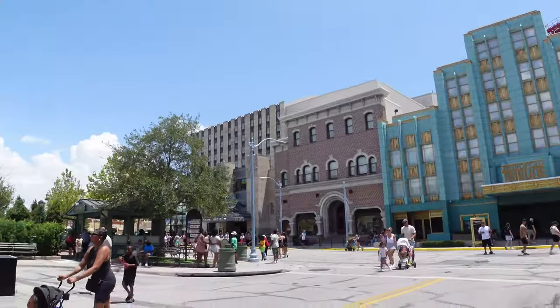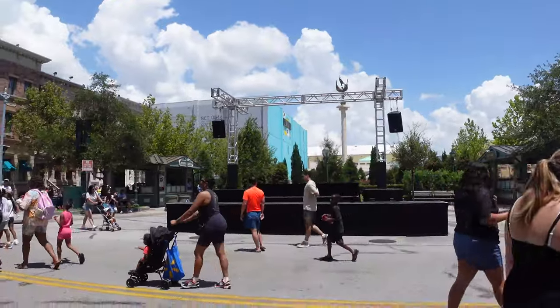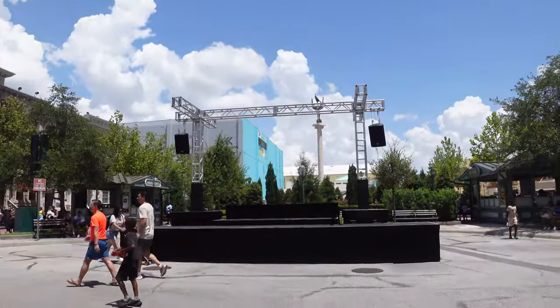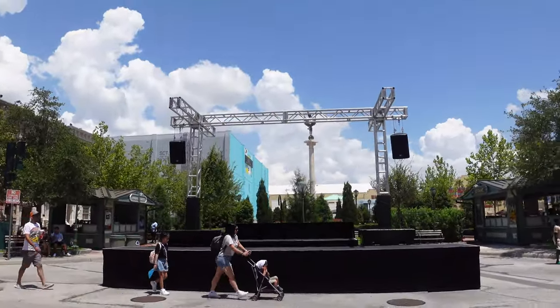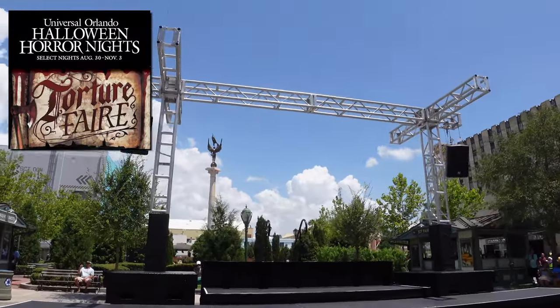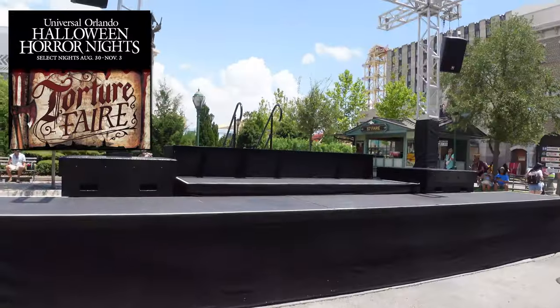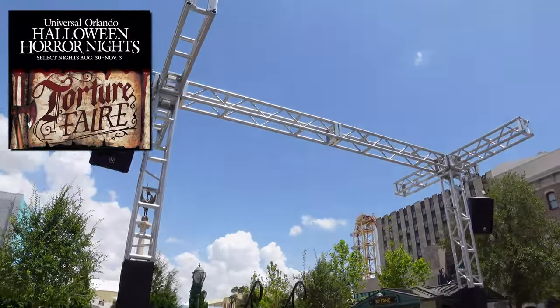Last week, there wasn't much happening in New York, but since then, we have now gotten a stage here in the alcove for the New York Scare Zone. Now, in a previous video, I did talk about the scare zone Tortured Fair and how they have a concept piece featuring this very same alcove with a little stage here. So I'm guessing that this is the stage.